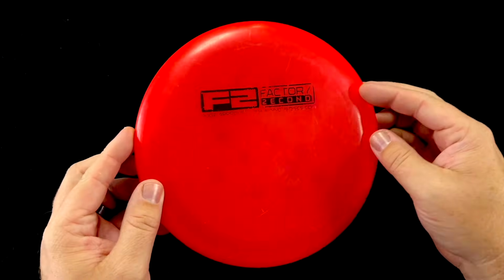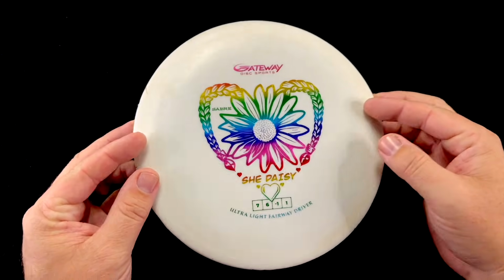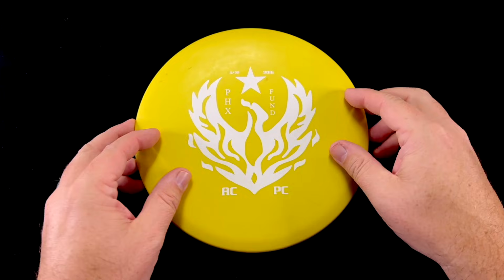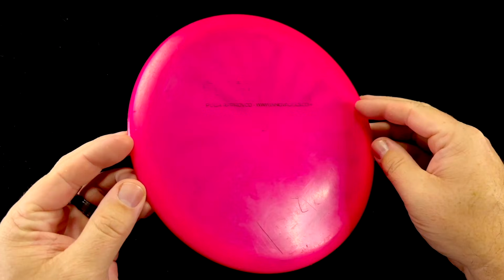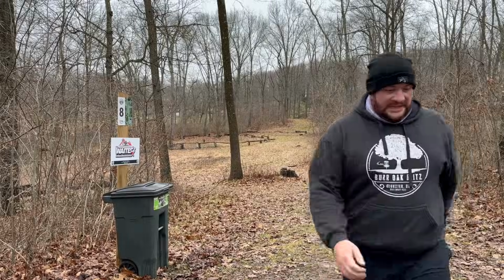Now, we're all going to be throwing the same 109-gram Innova AVR, 110-gram Gateway Saber, and 112-gram Innova Rock. And while myself, Emily, and Eli will be throwing the same max weight versions, Sophie had her own heavy versions to test. Let's dive into our final 3 discs, and to mix things up, we're going to go player by player rather than disc by disc. And we'll begin with yours truly.